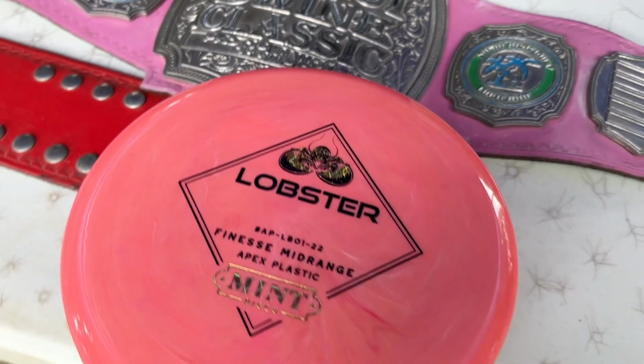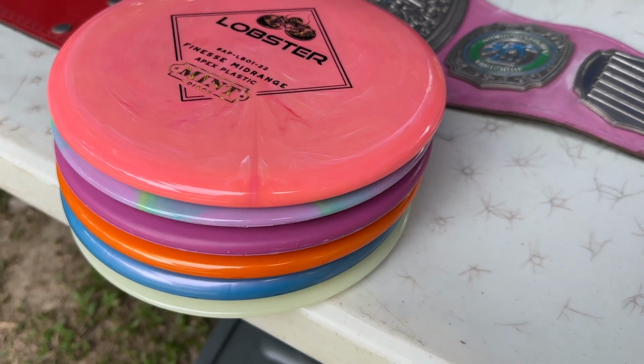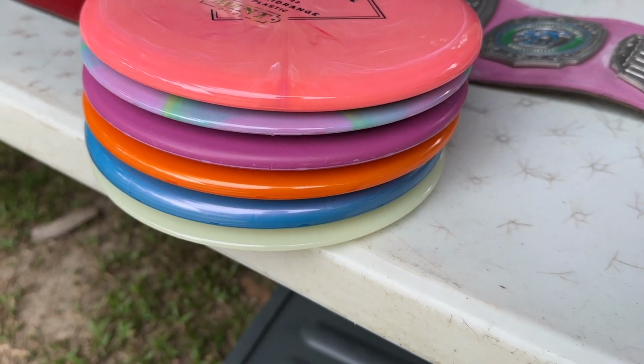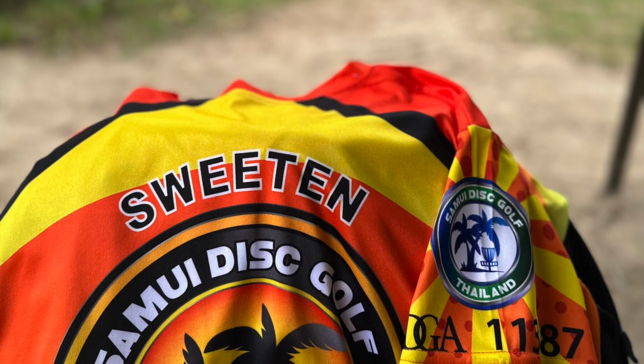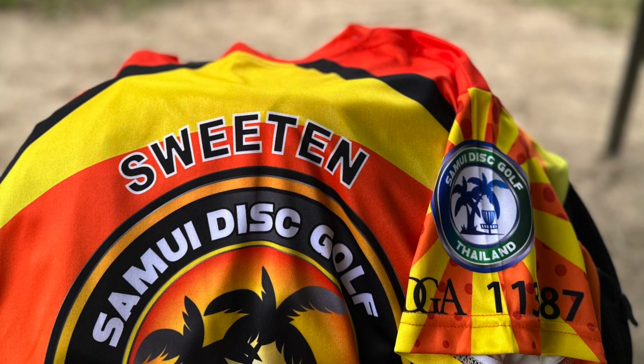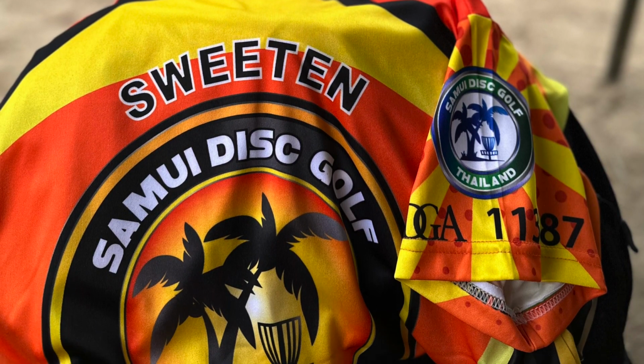Also, Mint was kind enough to donate some discs to me so I could donate them to the course, because it's really, really hard to get discs in Thailand. Every year they have custom jerseys you can get, and I made the mistake of not getting it the first time I came, so I finally got one this year. They actually had two different options, and of course now I wish I got both, but I definitely love this one.